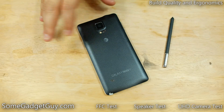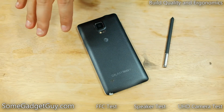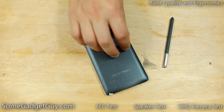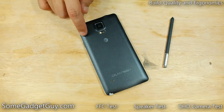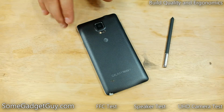Now, I didn't have any issues with the backplate on the Galaxy Note 3, but especially compared to the more Band-Aid-like experience found on the Galaxy S5, the Galaxy Note 4 is continuing those subtle little refinements in terms of their design. But it's still very much the same soft, fake leather, grippy, rubbery texture on the back of the phone. I think for the Note 4, they've just gotten rid of those little seams that we had on the Note 3 that made it look like fake stitching.